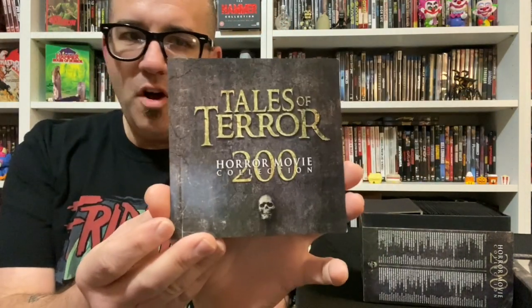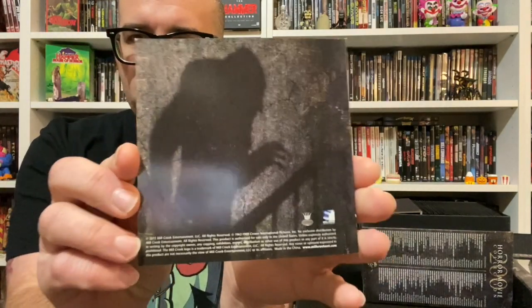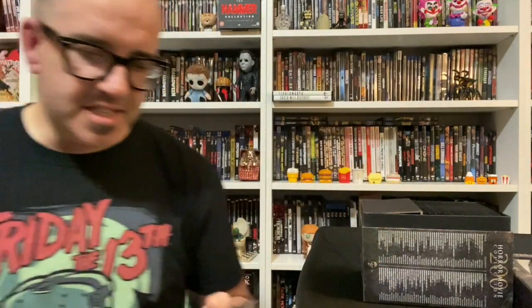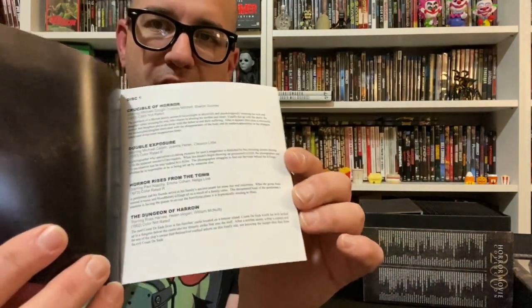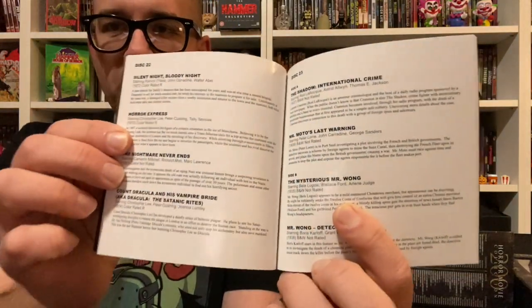But before we do that, it comes with this really cool book. And what I thought was so cool about this, it's got Nosferatu there on the back, is it's got each film and which disc they're on. So it tells you disc 1 and then the films, as you can see here. But then it's also got a description of the movies as well, which I thought was really cool. So if you're not sure about what a movie's about, you could read about it in here and decide if you want to watch it or not, which I've done with this book actually several times.